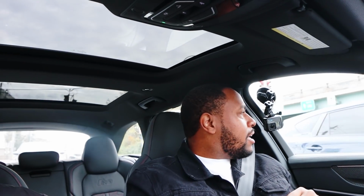And then when sitting in here, you notice you don't hear it. It's like so quiet. It is so quiet, so sealed up. And this is a luxury wagon for sure, for sure.